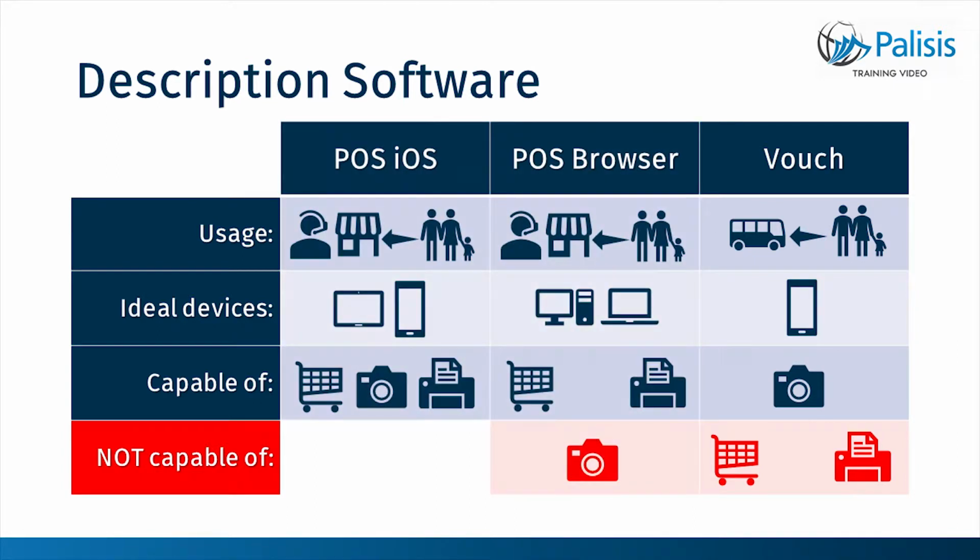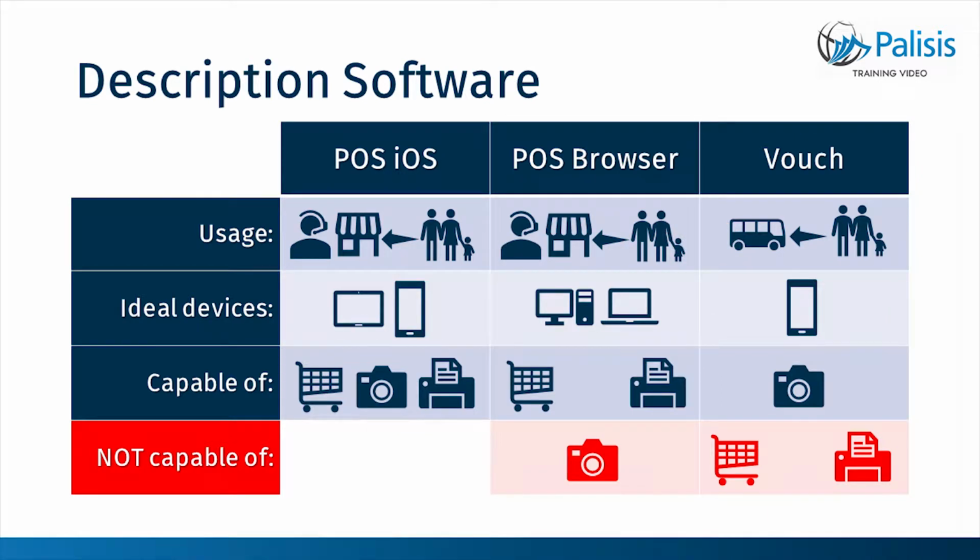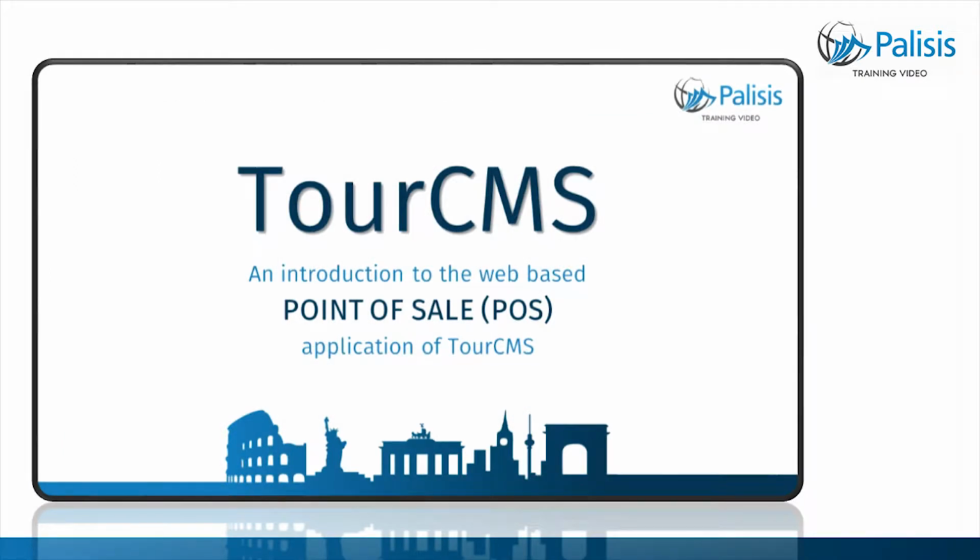VOUCH is a part of the family of web-based TourCMS applications. The main difference between VOUCH and the point-of-sale applications is a different intent in usage. Point-of-sale is first and foremost geared towards making new bookings, while the purpose of VOUCH is, as one could guess from its name, the redemption of vouchers. They are all designed by the same high quality standards and by the same people, so the use of all applications feels very intuitive and similar. If you want to get more insights into this family of applications and their use, please watch the Palisys training video Point of Sale.